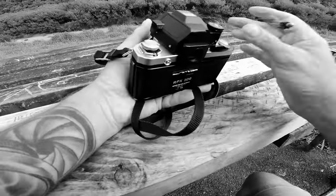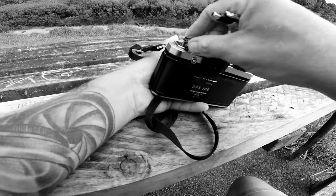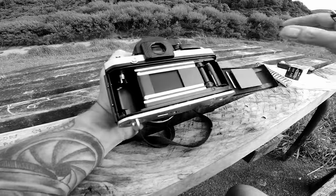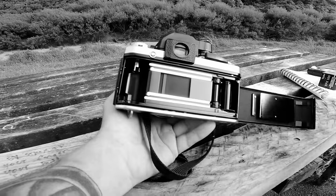So let's open the back door. Now, on most SLR cameras, you pop up the rewind crank and that will open the door. On the Nikon F2, that ain't gonna happen. You lift up this key, give it a turn, and the door pops open just like so. Look at that.